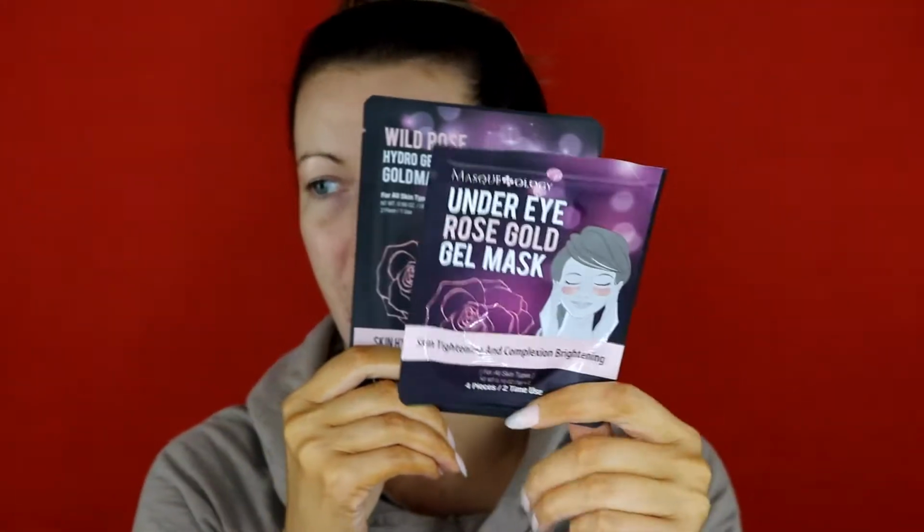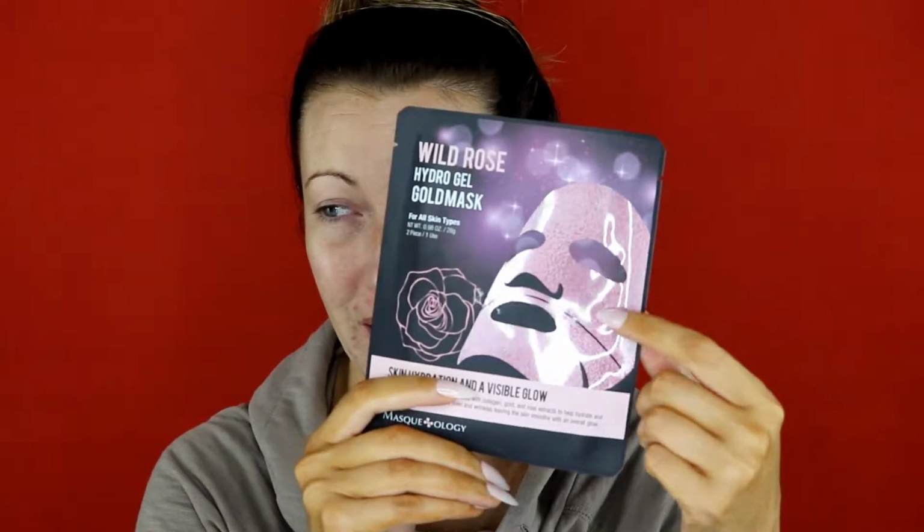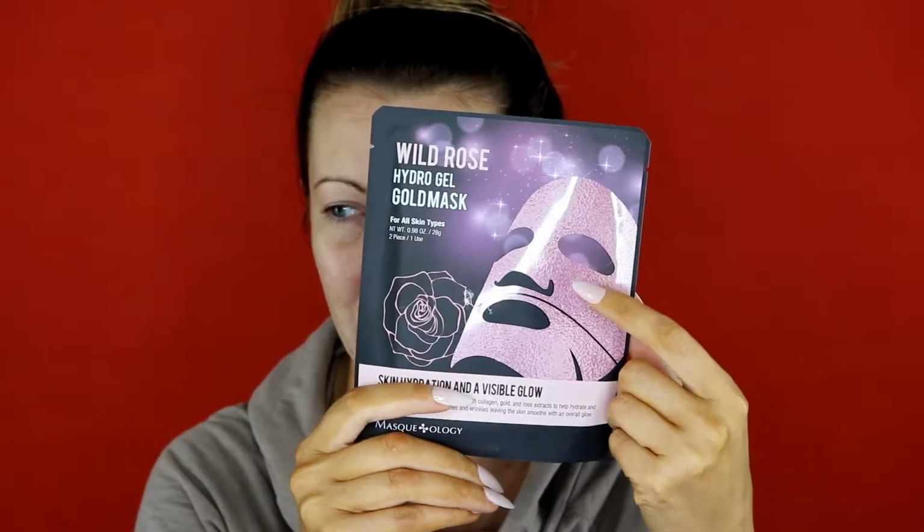Today is day 21 of FACEMASKTOBER and we are testing out the Maskology Wild Rose Hydrogel Gold Mask. This one goes hand in hand with the eye mask that we did towards the beginning of the month. I was kind of disappointed because I thought those were going to be more shiny. Instead, they turned out to be a clear gel. So I'm assuming this will be the same, which disappoints me because I was really hoping it would look like what's on the picture here, that really cool metallic kind of look instead of being clear see-through. I'm pretty sure that's what it's going to look like.